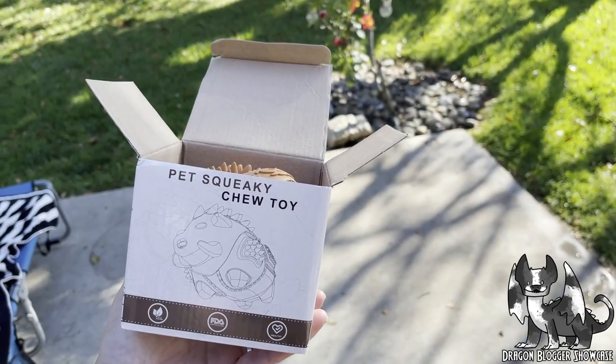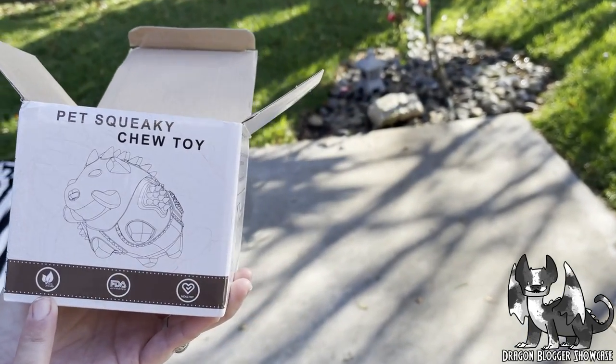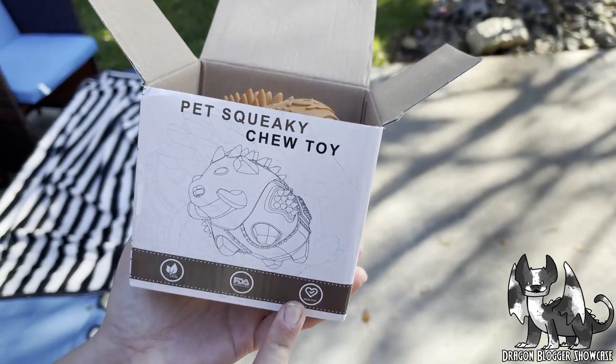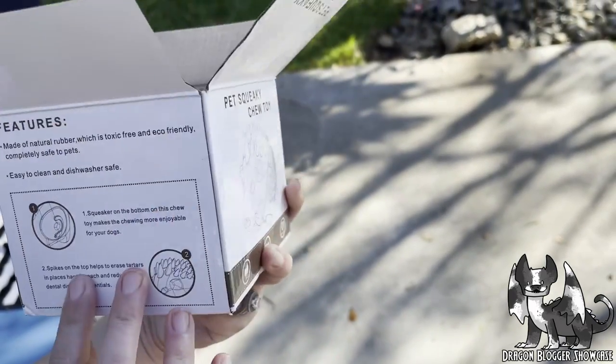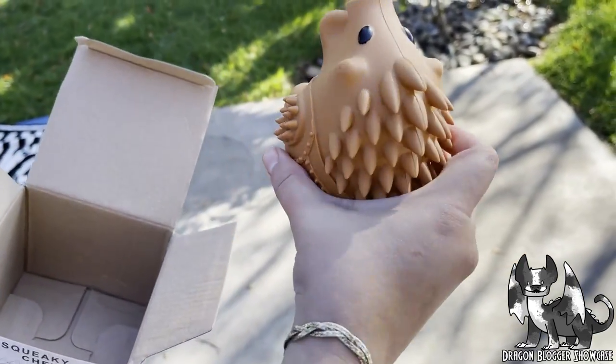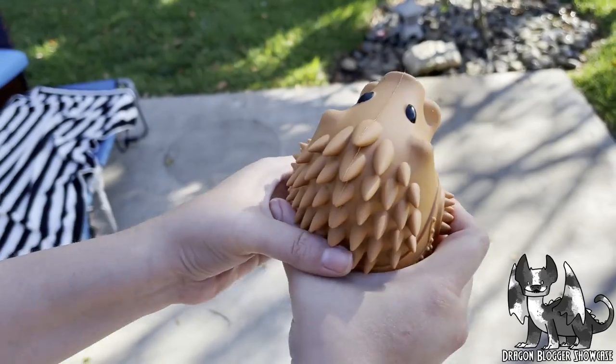Got this new pet squeaky chew toy, and we're gonna check it out. It is eco-friendly, FDA approved, and healthy for dogs. Supposedly it's milk flavored. It's like this little chew hedgehog. So we're gonna see how Pumpkin and Kiwi like it. You can see it is rather thick and durable.